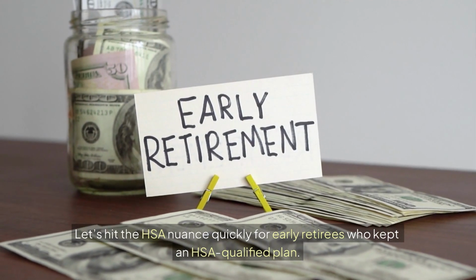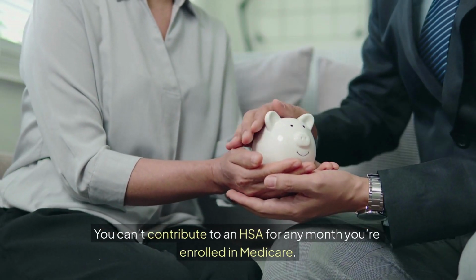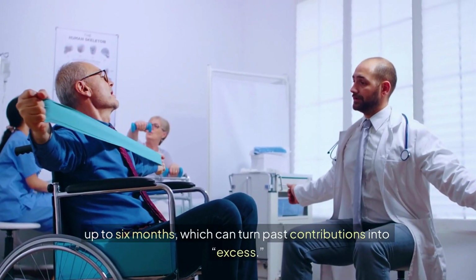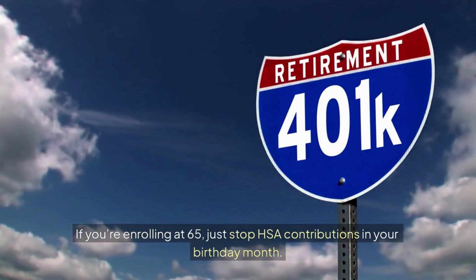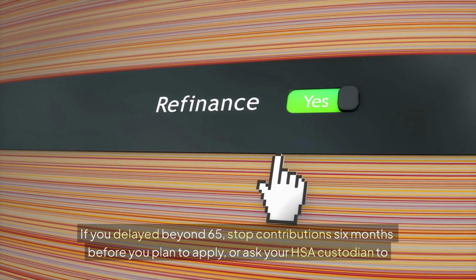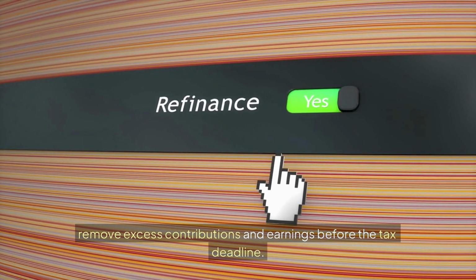Let's hit the HSA nuance quickly for early retirees who kept an HSA-qualified plan. You can't contribute to an HSA for any month you're enrolled in Medicare. And if you enroll in Part A after 65, Part A can be retroactive up to 6 months, which can turn past contributions into excess. If you're enrolling at 65, just stop HSA contributions in your birthday month. If you delayed beyond 65, stop contributions 6 months before you plan to apply, or ask your HSA custodian to remove excess contributions and earnings before the tax deadline.